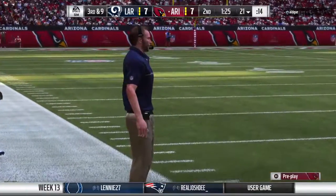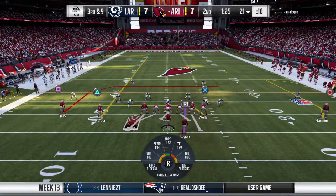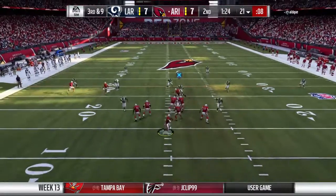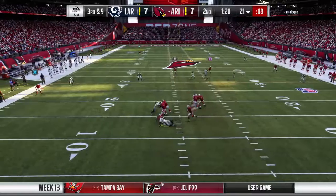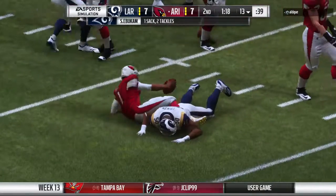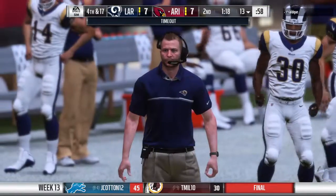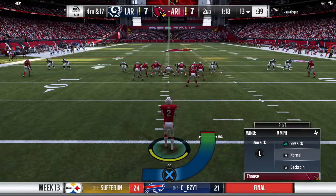After an incomplete pass on 2nd down, that'll leave him trying to convert on 3rd and 9. From the gun, Murray. Nowhere to escape, and he goes down. And now the Rams are going to halt things as they want a timeout, as they'll head to the sideline and talk over what to do next.